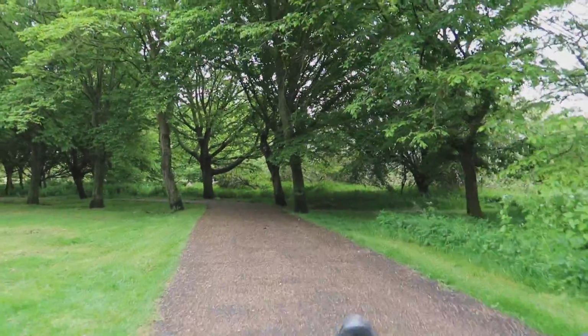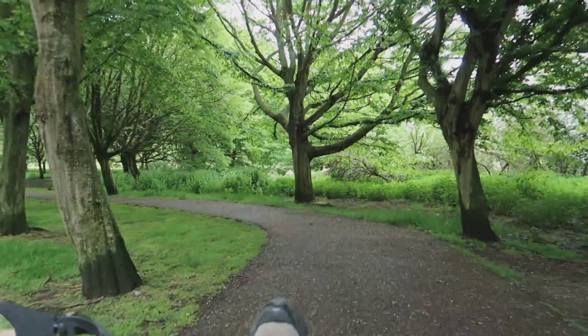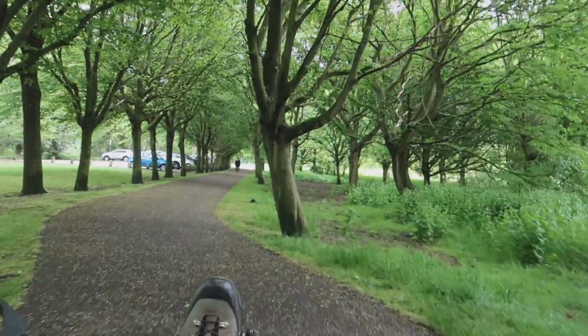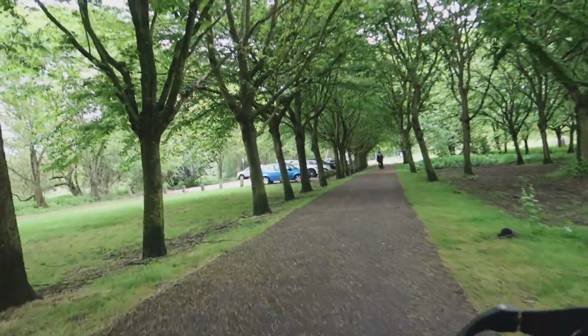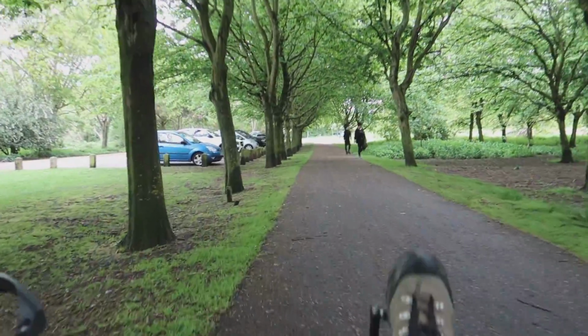So having crossed Nazing Road into this very, very pretty piece of woodland, the next large lake that we'll see on our right hand side is Hollyfield Water. I think it's Hollyfield Water or Hollyfield Lake. I'll put that on the screen.